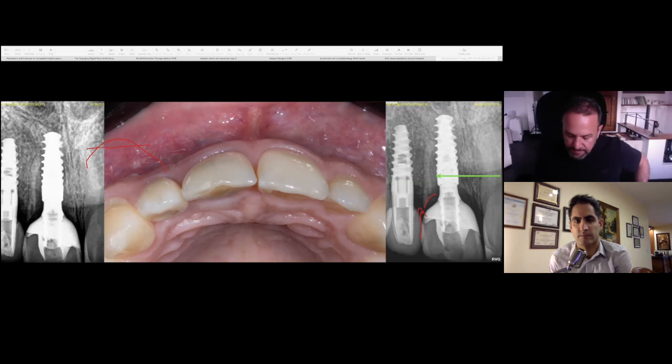You have to make sure, because if you don't do that, then you are going to end up cutting off all this bone, and it is going to be cut flat and level with your buccal plate. That's not what you want. Yeah, so that's a great question.